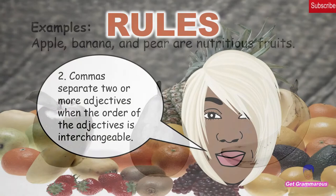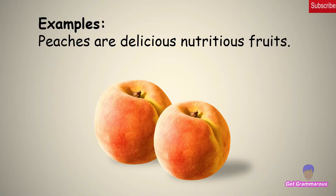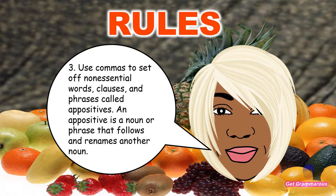Commas separate two or more adjectives when the order of the adjectives is interchangeable. For example, peaches are delicious, nutritious fruits. The two adjectives in this sentence are delicious and nutritious. Clearly, there's an absence of commas in this sentence. Oh no! To punctuate this sentence, we need to insert one comma between delicious and nutritious. Correct!